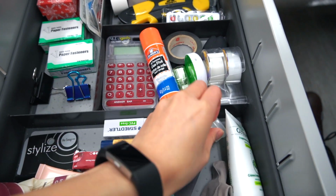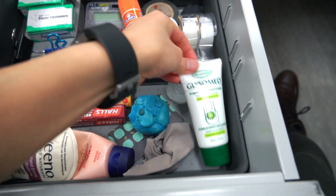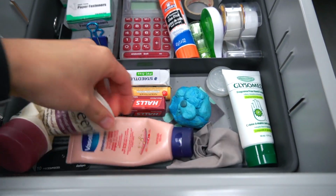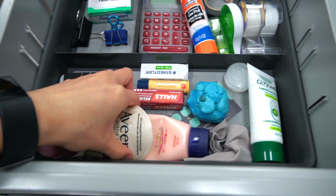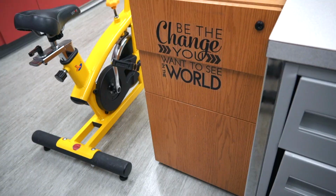Some Vaseline, eyeglass cloth, sure. And lots of lotion. 1, 2, 3 bottles of lotion. More lotion than I need in a year. So there you go. If you ever need lotion, you know who to call.